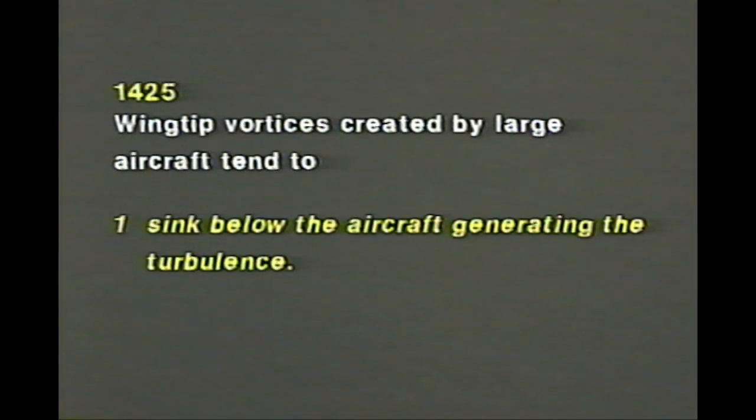Question 425. Wingtip vortices created by large aircraft tend to... The reason they're hazardous, or the reason we can get into trouble with them, is they tend to sink below the aircraft generating the turbulence and then stop or settle down after about 1,000 feet and stay there. Answer number 1 would be correct.